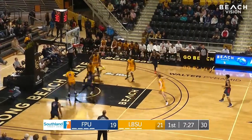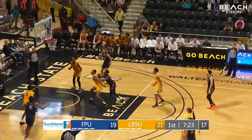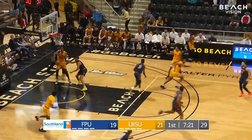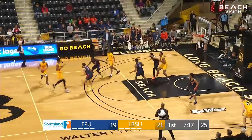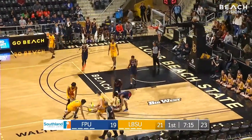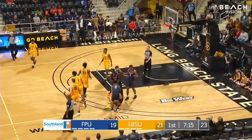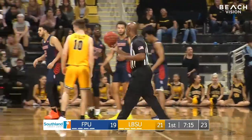Here's a quick inbound to Kirby, his floater no good. Offensive rebound to Brown. Out to the left of the circle, a three attempted by Kendricks, no good. Fresno Pacific again, ice cold. Now, finally, Long Beach State with the ball back on the other end of the floor, and Carter is fouled by Kirby as he tried to drive by him. 7 minutes, 15 seconds to play in the first half.